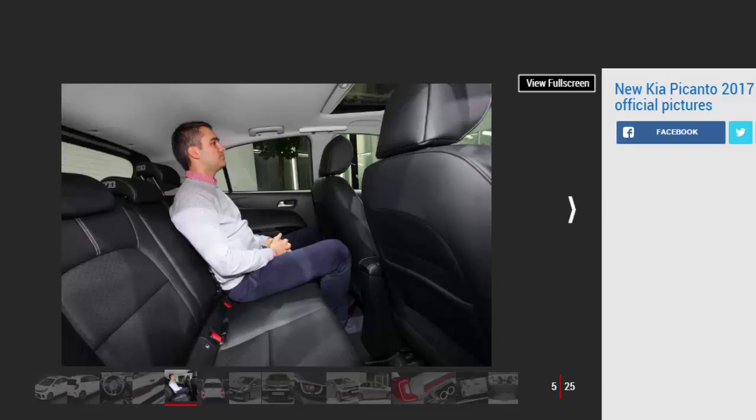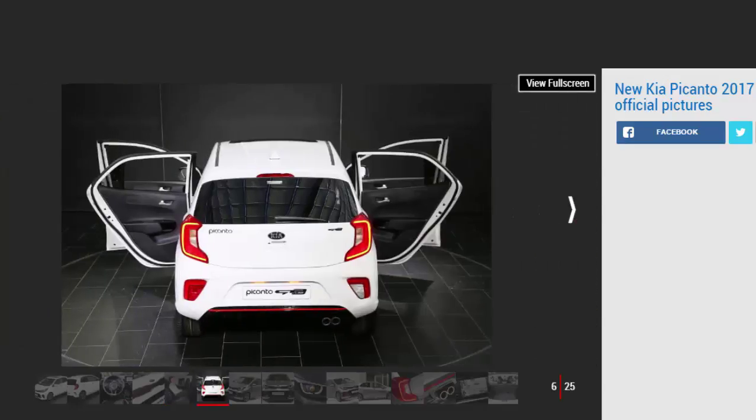Those after outright practicality will be pleased to hear the new Kia Picanto offers best-in-class boot space of 255 liters, 55 liters more than before, with the rear seats in place. The rear seats fold with a 60:40 split to uncover 1,010 liters, again the biggest in this segment. Handily, the boot floor can be raised or lowered depending on your requirements.